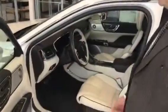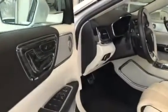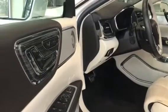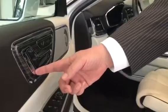Today I'd like to show you the power seat controls and the power seat in the 2018 Lincoln Continental. It has a 30-way power called active motion. It has 3 different memory settings.